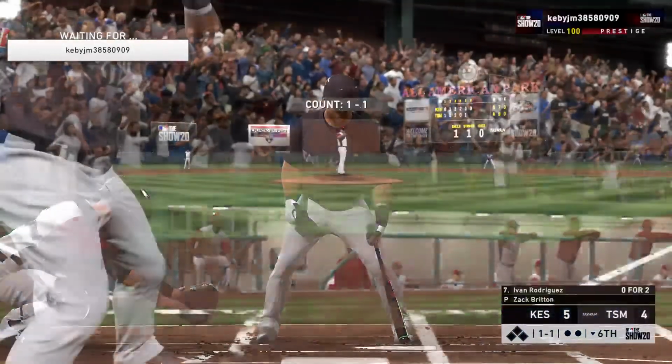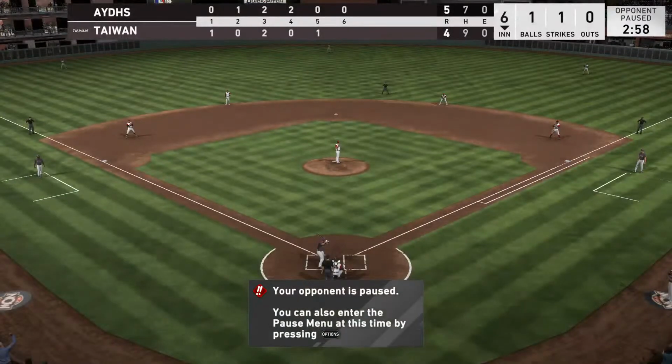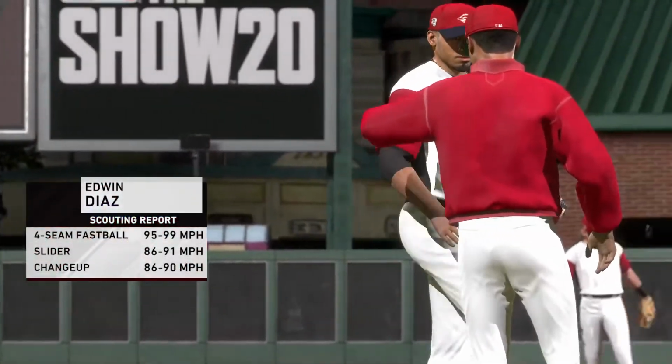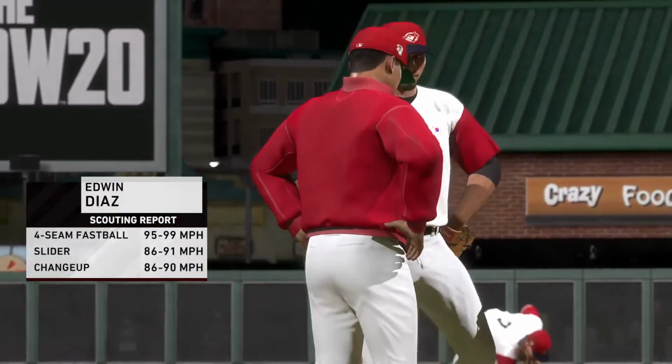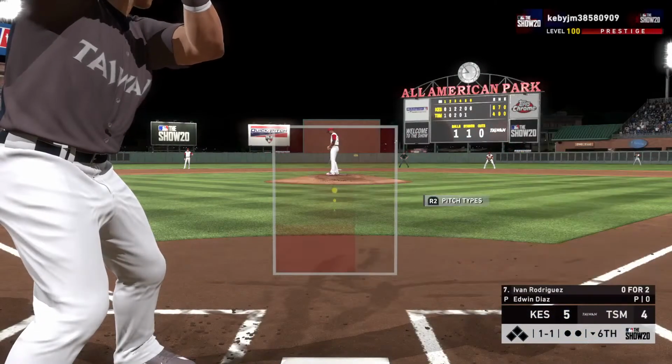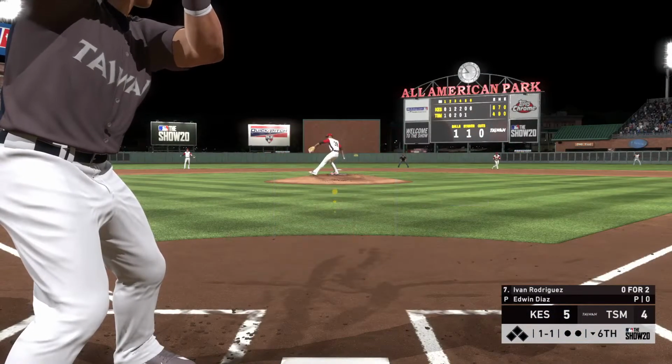Leading off the inning, Pudge Rodriguez. As they'll look to get something going here and even this game up, Edwin Diaz takes over on the mound here with nobody out in the 6th inning. 1-1.